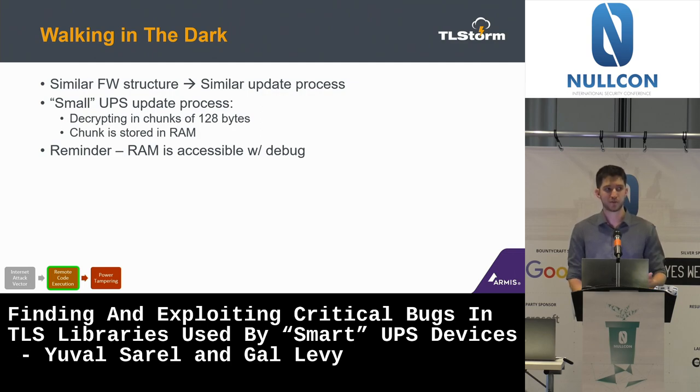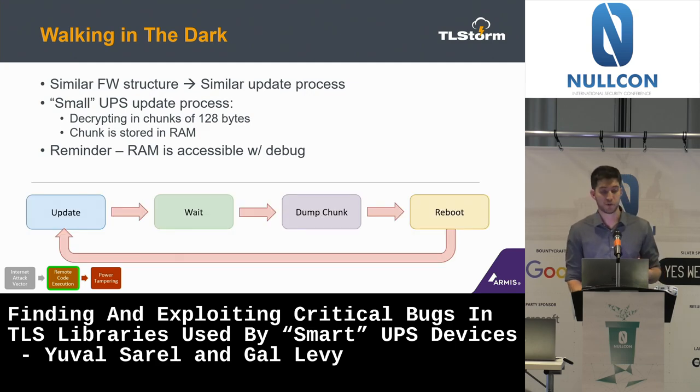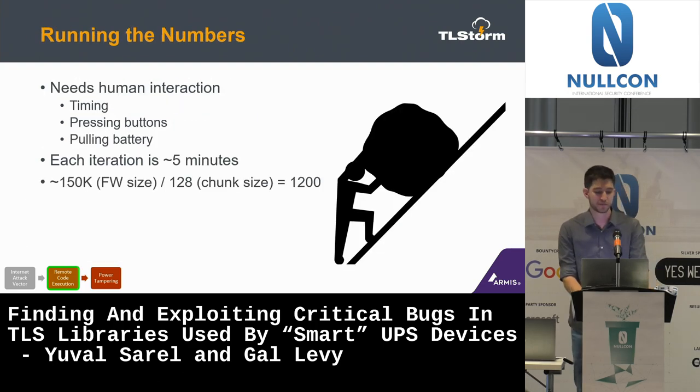And remember, we can peek into the RAM using the debug interface. So we have a game plan to extract the entire firmware. We initiate a firmware update. We wait for the correct chunk to be stored in the memory. We dump the memory to get the chunk and reboot DEC to exit the RDP restricted state. If we repeat this time and time again, we could get the entire firmware, but not so fast.